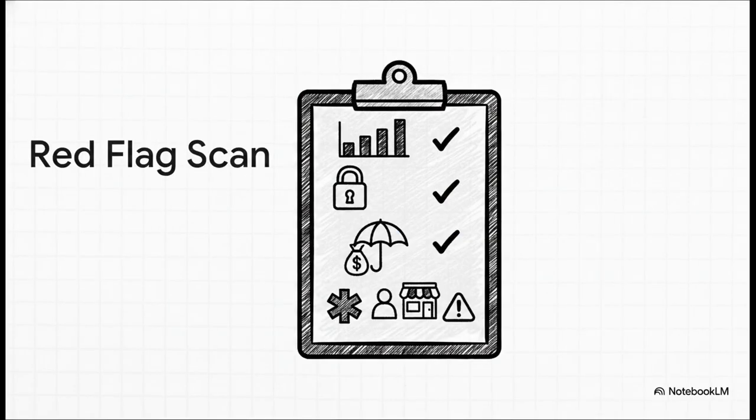To wrap up the audit, let's run through a super quick red flag scan. Declining FFO? No. Unstable debt? No. Dividend at risk? No, it's well covered. Are leases rolling over anytime soon? No, long-term leases are locked in. Are they diluting shareholders?